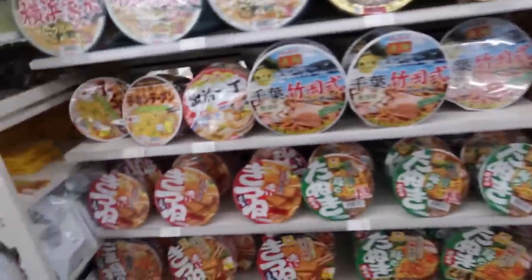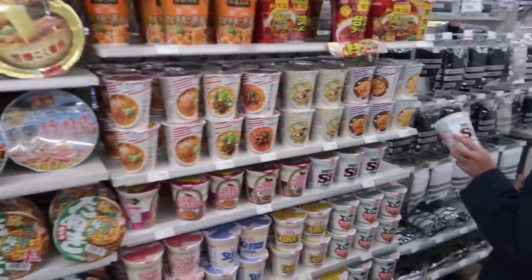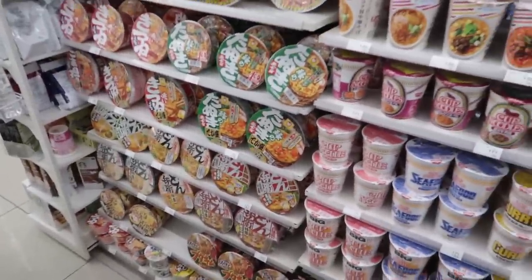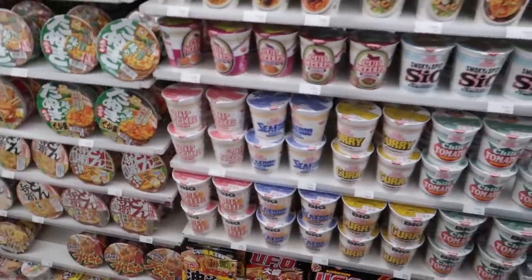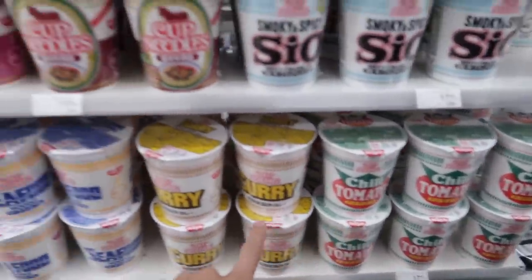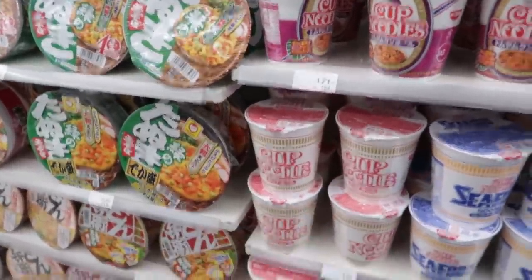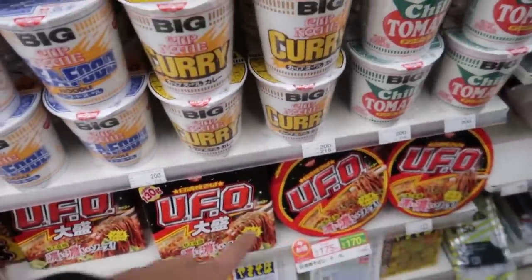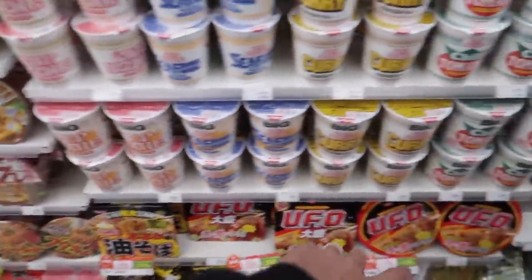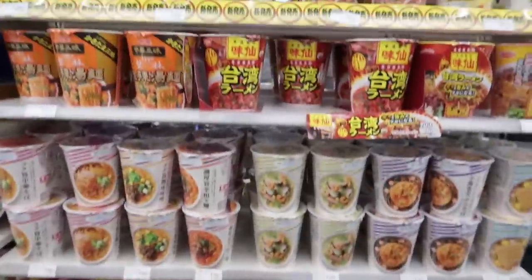Okay, so heading into this aisle, which is the second one, we've got all of our instant ramens and noodles and stuff like that. If you're looking for something that doesn't taste too crazy extreme and normal, you can go with things like the chili tomato, the curries, the standard cup noodles, as well as you can try out some of these yakisoba UFO ones. They're pretty decent. So I definitely recommend those ones. Definitely try those out if you're here in Japan.